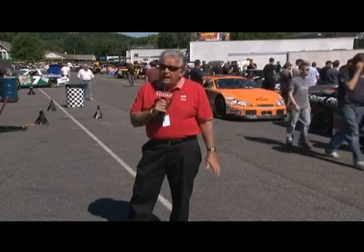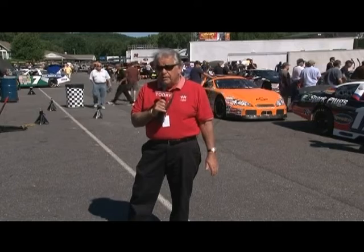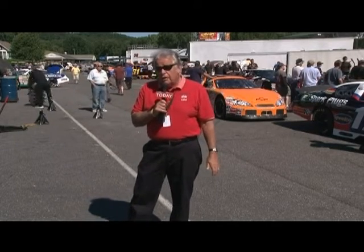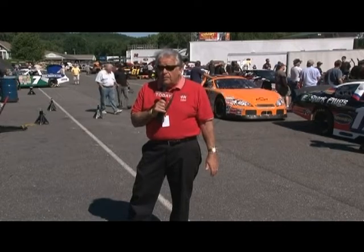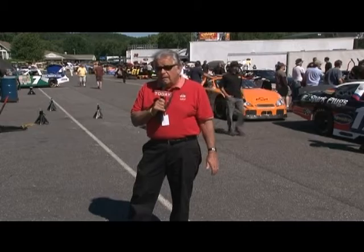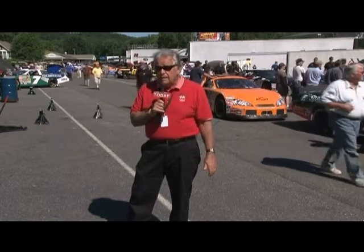Also, the Modified Tour cars really haven't been to a road course in 10 years. And it's going to be interesting to see how they're going to do on this Lime Rock 1.5 mile track. But I'll tell you, there's plenty of drivers looking to step up on the podium to claim their spot in the glory.